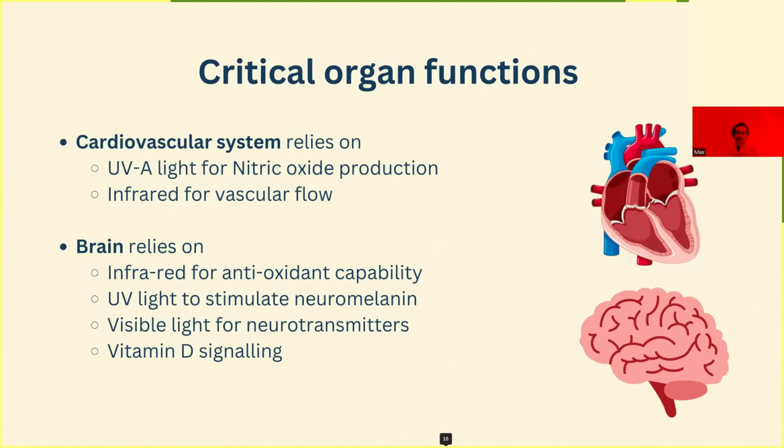A couple quick points about those organ functions is that your cardiovascular system relies on UV light for nitric oxide production. It does so because UVA liberates this really strong blood vessel relaxing signaling gas from its stores near the skin and around the blood vessels. So if you have high blood pressure, if you have hypertension, that speaks to me that you have a UVA light deficiency, because those blood vessels are simply not relaxed, and living indoors without getting full spectrum sunlight, you are not going to get UVA, and therefore you're not going to be producing enough nitric oxide.